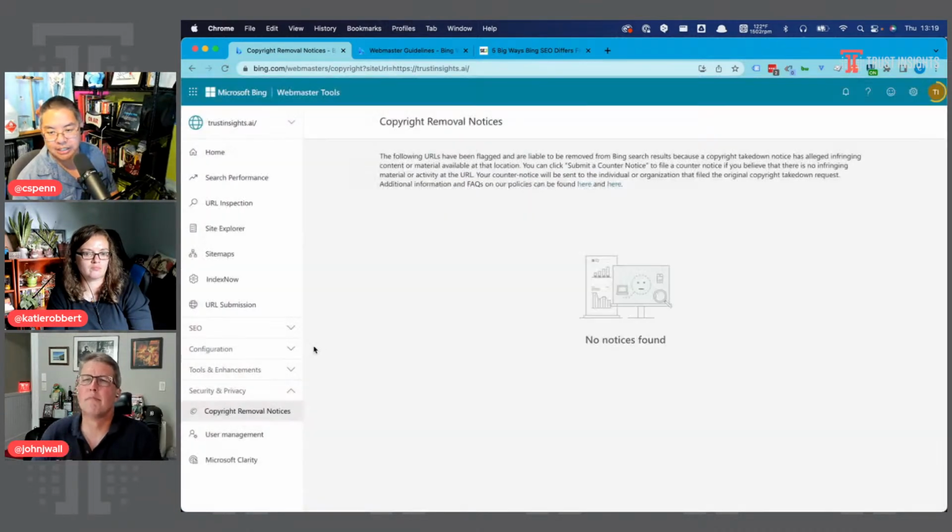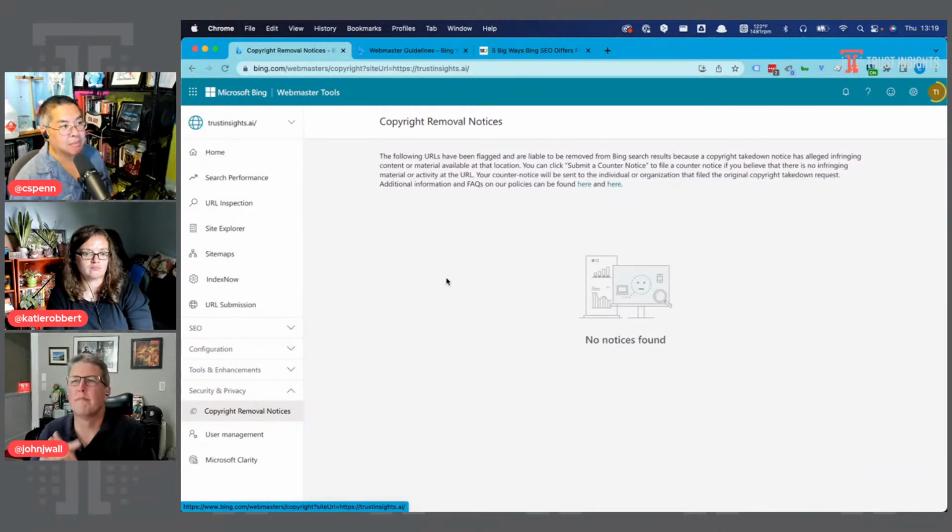You also can see if someone has filed a takedown notice for content on your site to Bing, you can see what that is and approve or disapprove it here. This is the same as if you've posted a video on YouTube and YouTube flags it as a copyright issue. This would be kind of handling those disputes.